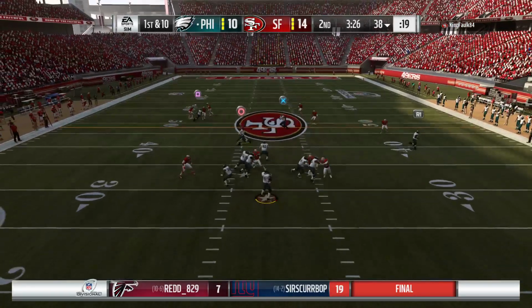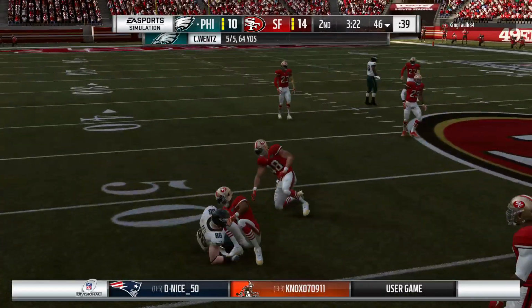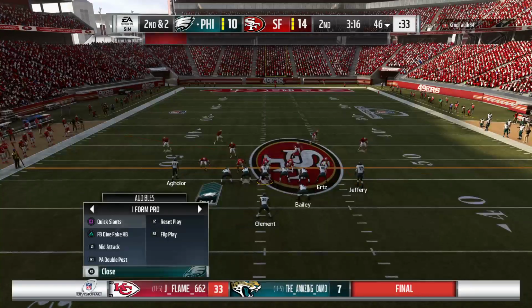On 1st down, Wentz. Ertz has it left side, and he'll be taken down at the 46-yard line. A good pickup there, 8 yards on the 1st down completion.